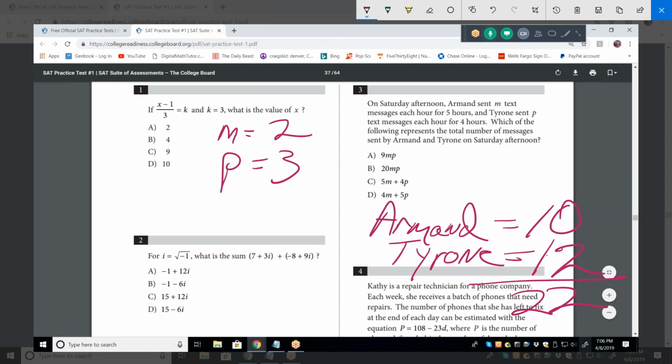Well, using the 2 numbers we picked, we can figure out quite easily that it's got to be 22. So, we need to figure out which answer is 22. Well, M is 2, P is 3, 9 times 2 times 3 is not 22. 20 times 2 times 3 is not 22. 5 times 2 is 10, plus 4 times 3 is 12. 10 plus 12 is 22. There's our answer. And we didn't have to know how to do it, really.